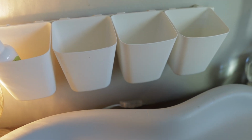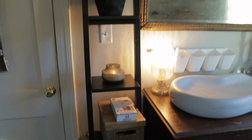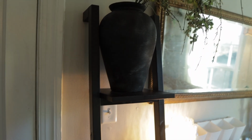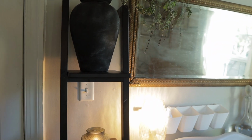And then, like I said, these two are empty for now, probably for burp cloths and nipple pads and that kind of stuff. Over here, I have this leaning little narrow bookcase that I also found on Facebook Marketplace, but it's from IKEA. If it's still available, I'll link it, but I really just needed something super small to go over here. Again, just for extra stuff.